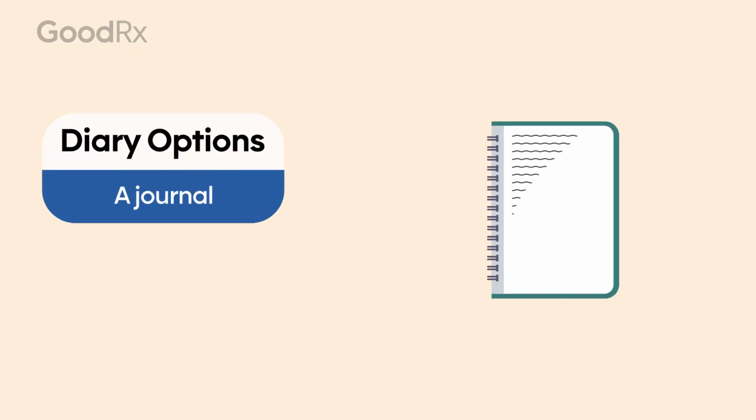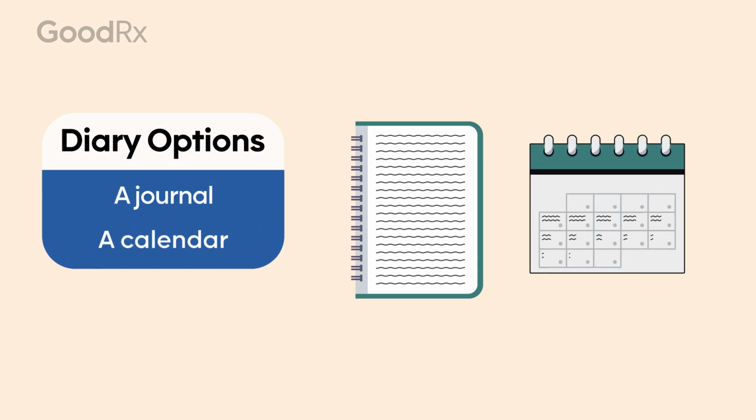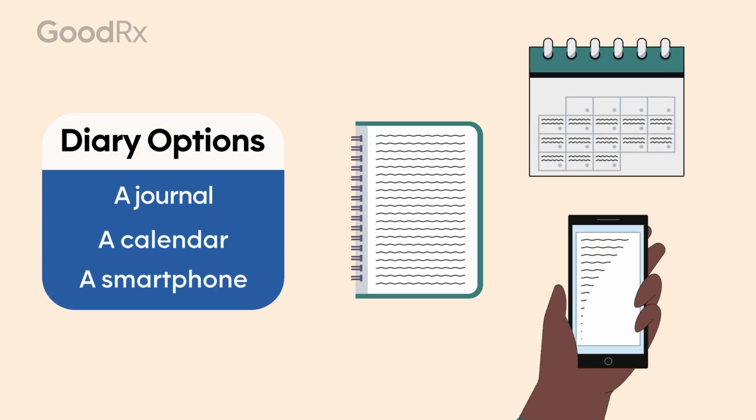You can keep a symptom diary in any format that you want, as long as you do it consistently and systematically. For some people, that means writing in a physical notebook. Other people, it could be writing in a calendar space on a day-by-day basis. Some people, it's just taking notes in your phone. It really doesn't matter how you do it, as long as you do it with regularity.